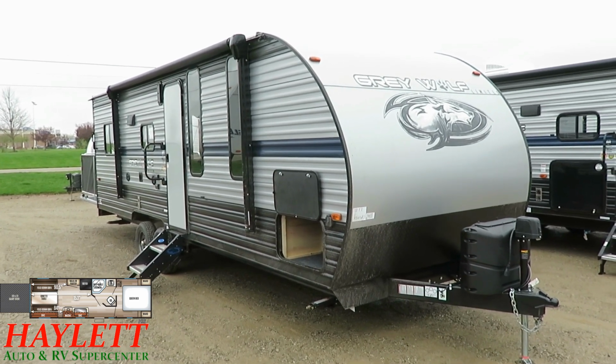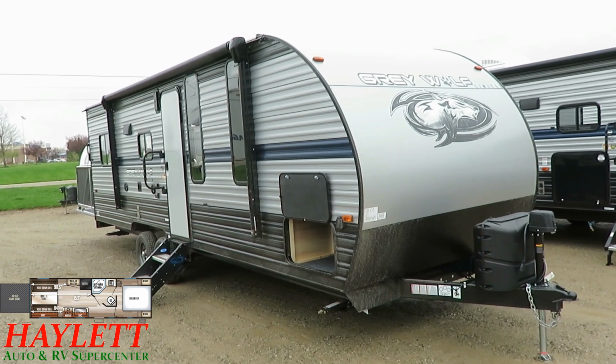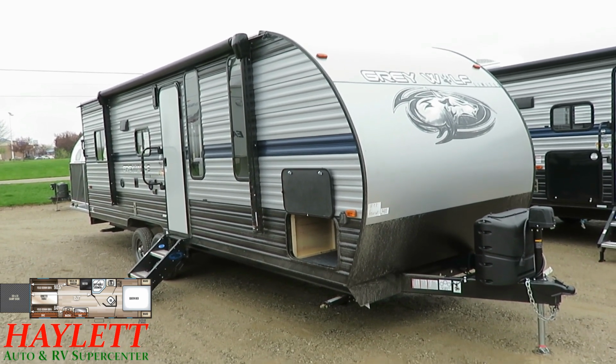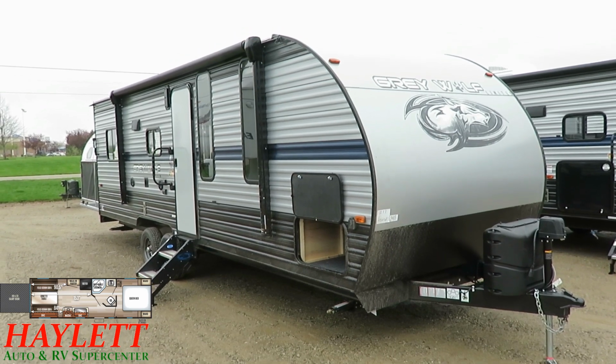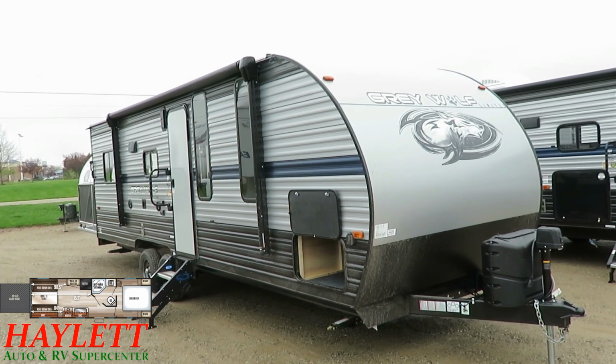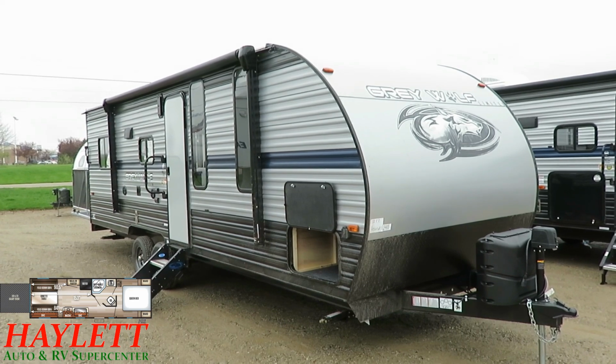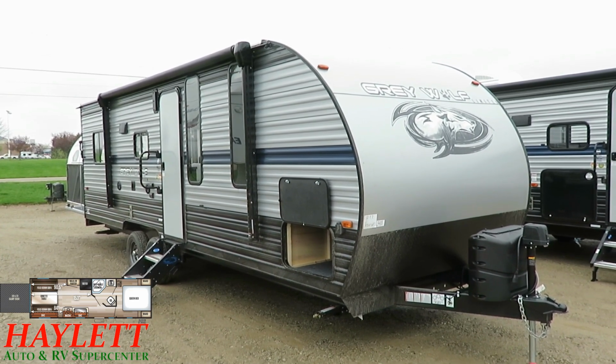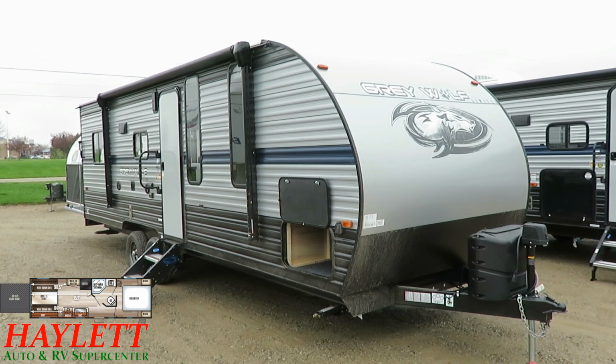But the thing is, a lot of times people go, yeah, but aren't those fiberglass ones, aren't they better? And the answer is no, they're different. The idea behind going to fiberglass is that you can usually save some weight, but this thing being already about 5,000 pounds, I think the weight of this is fine. All that fiberglass would do in this size of a camper is cost you a lot of extra money.